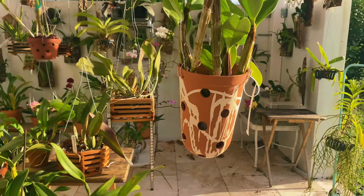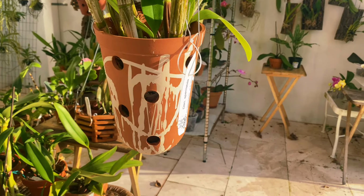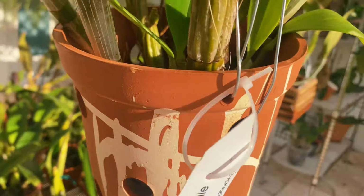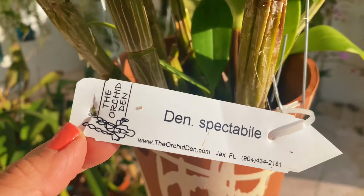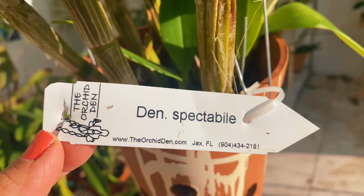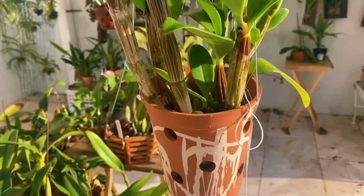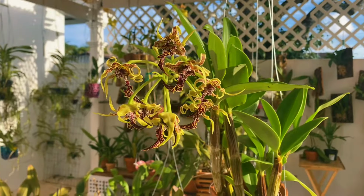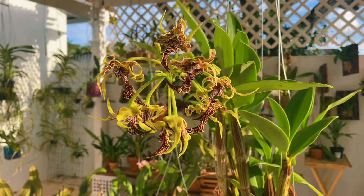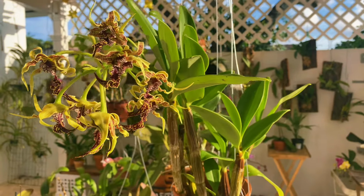Plus the beautiful artwork, the thimble pot from Joshua at the Orchid Den. Here is the tag. Look at that. There's their information from Jacksonville, Florida. He also sells online, and he's at a lot of shows. So hit him up if you want something special. All of my orchids that I've purchased before are doing very, very well.